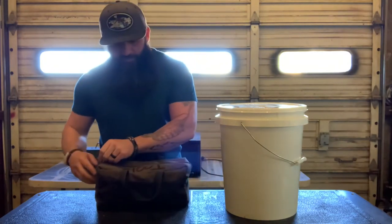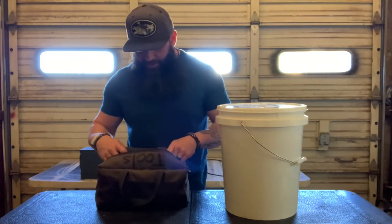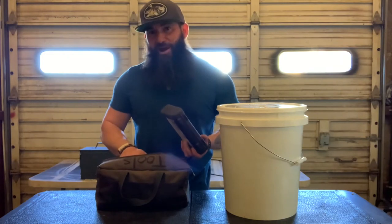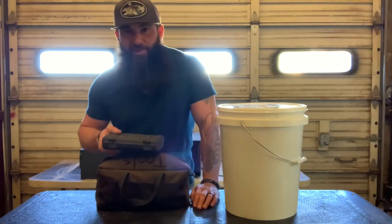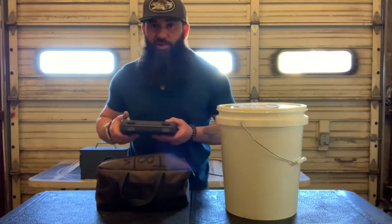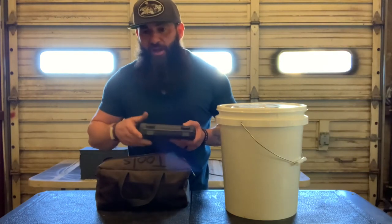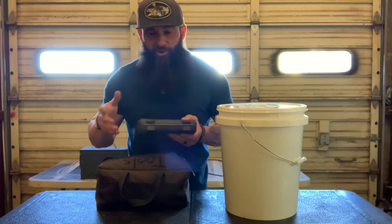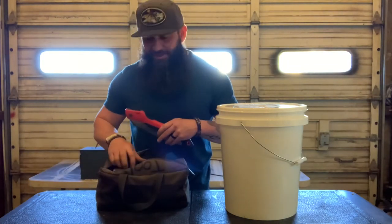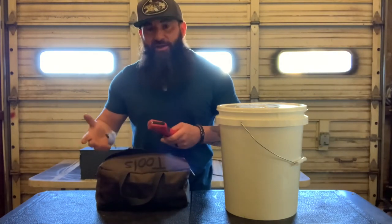So this one right here is my tool bag. I carry this everywhere. This bag is gonna be different for everybody also. It's gonna depend on your abilities, how comfortable you are using tools and what you're capable of, and what type of vehicle you're driving, whether you're metric, standard, both, things like that. So I have a variety of tools in here for what I'm capable of and for what my vehicles require in the event that I need to work on them.